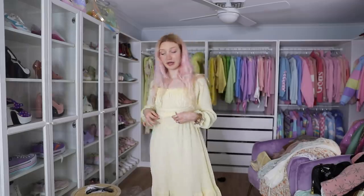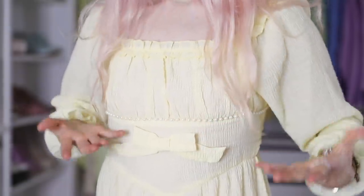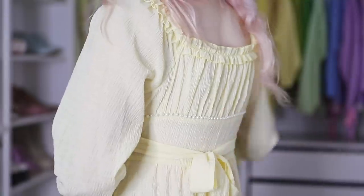The bow is set in place. It is not detachable. You can't undo it. It's sort of threaded in place. It's meant to sit exactly there. It does have pearl beading that runs along here. Really nice, cute little details. And also it's kind of like this ruffly crinkled kind of fabric.